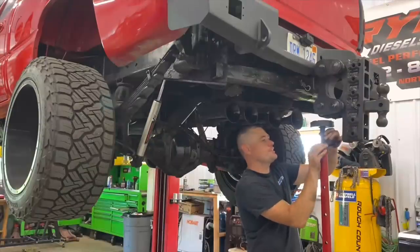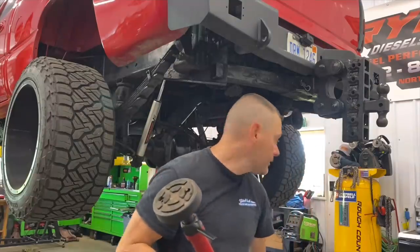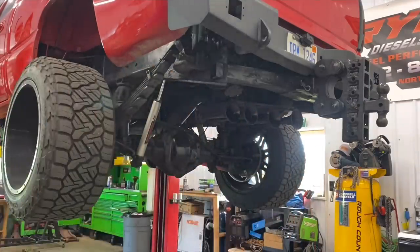I haven't really even scratched the surface, but I'd love to make a full YouTube video on this because there's just a lot of information to pass on when you're inspecting your vehicle, especially for a long road trip like myself.